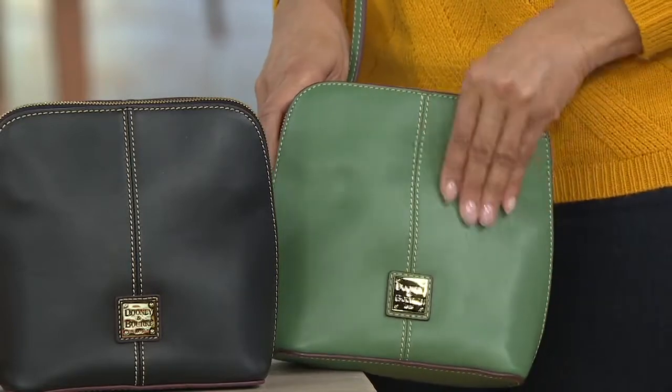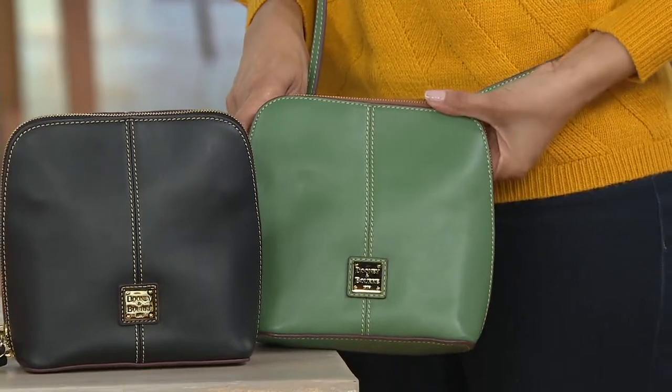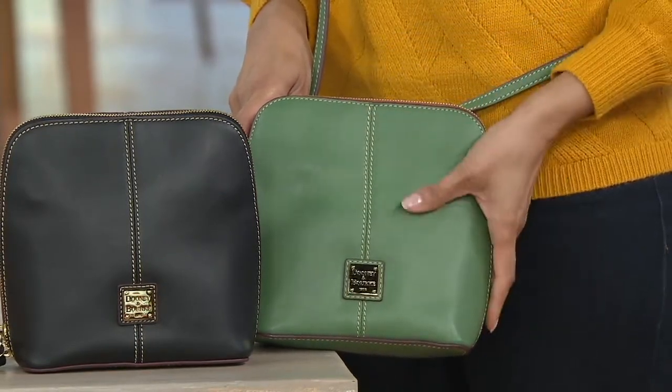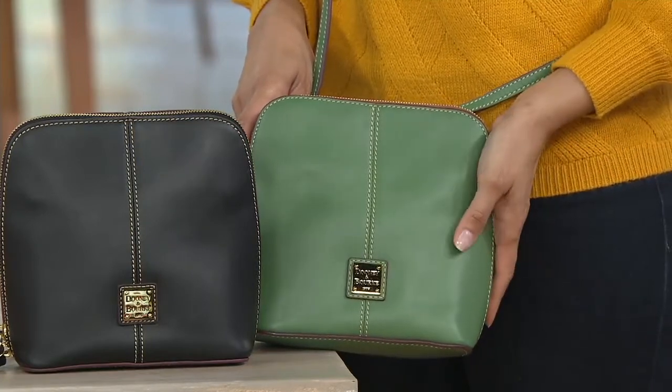If you get a little something on it, just take a soft cloth and rub it in a circular motion. If you need to add a little bit of soap, bar soap and water, you could do that. But it's really easy. I mean, these bags are super durable. They're meant to be lived in, so you don't have to fret.